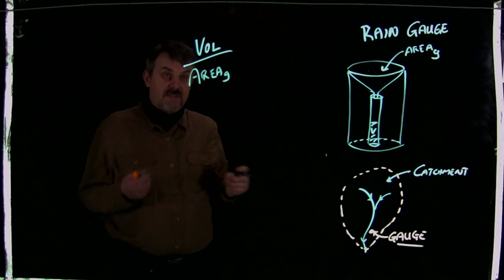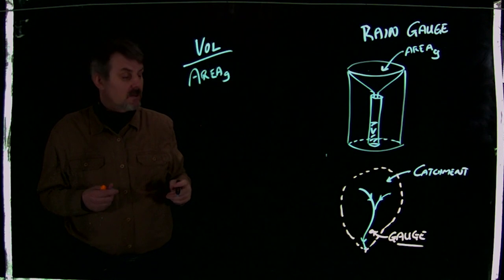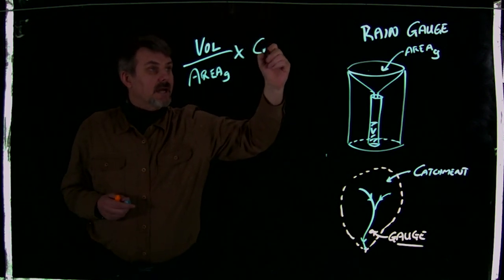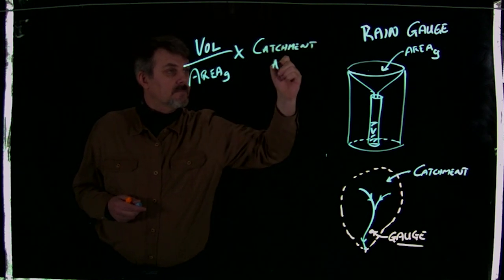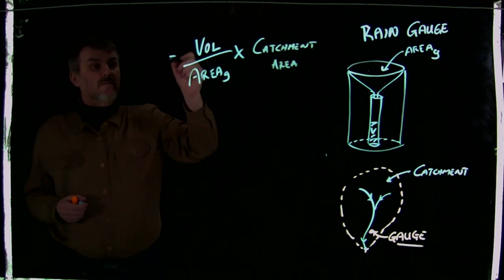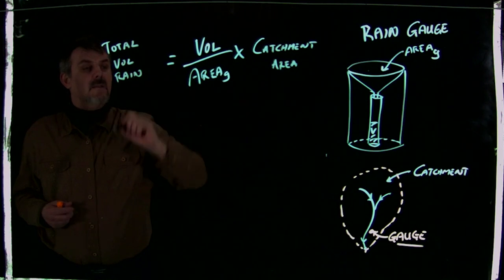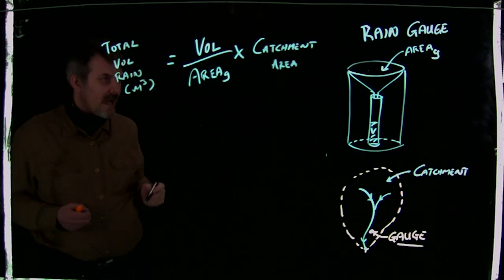Now, what we need to do is take that information and convert it so that we can work out how much rainfall has fallen in the entire catchment. So it's just going to be the volume divided by the gauge area, multiplied by the catchment area. And that will give us the total volume of rainfall. Now, that's going to be in cubic meters or something similar.